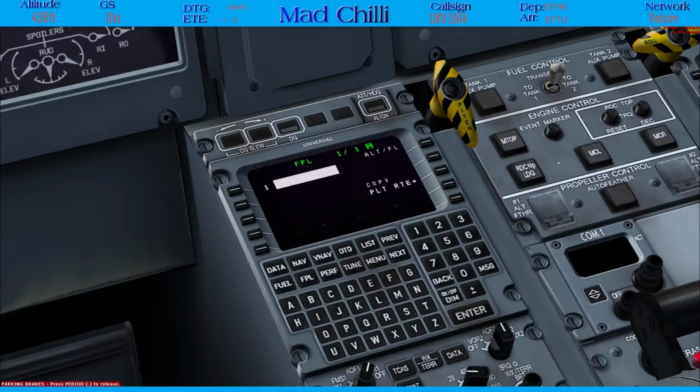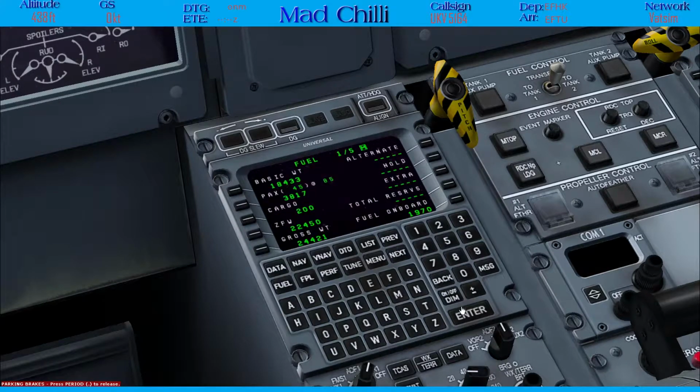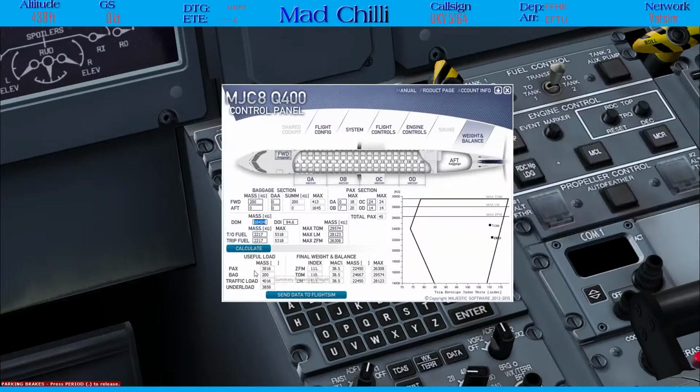We can disconnect from the network now, and we'll connect again as 5165 and fetch the new flight plan. File that. Right, E. F. Where's F? Is it EF2? Yes, EFTU, Turku. But actually, before any of this, let's get on with this. So we're taking 1974 on the fuel.